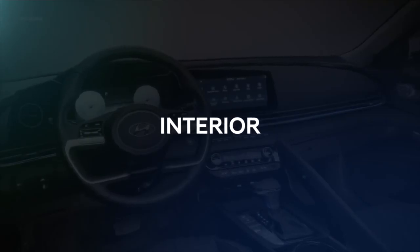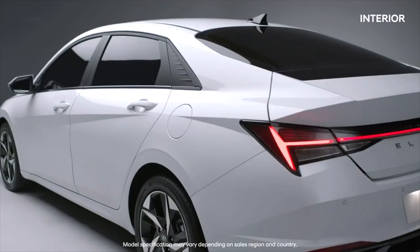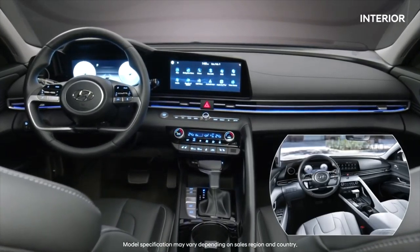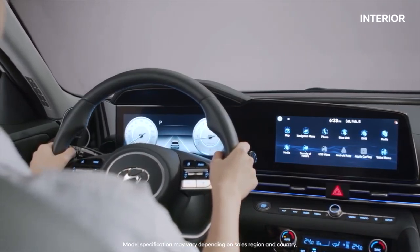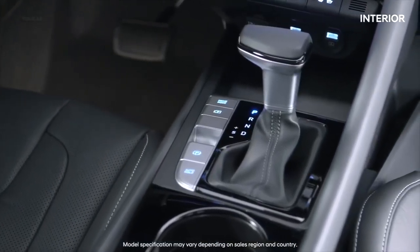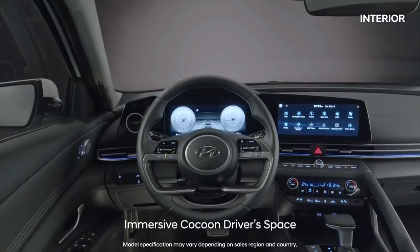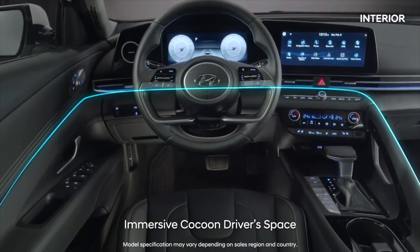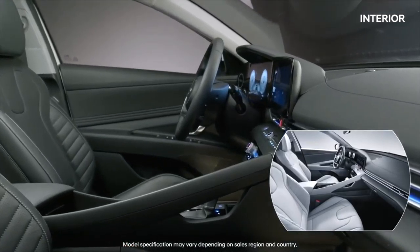Interior. The expectations created by the vehicle's innovative exterior design are met in the driver's seat. The perfect harmony of the driver-based ergonomic structure and the fine details of the car offer a highly perfected sense of immersion. The immersive cocoon driver space, which reinterprets the concept of a pilot's cockpit, has low and wide lines that hug the door, crash pad, and console to achieve a sporty and open feel.